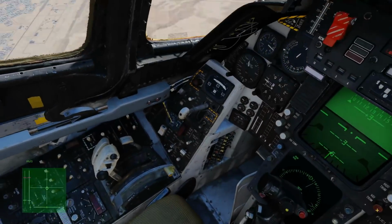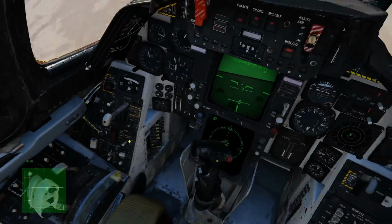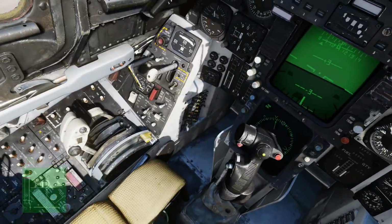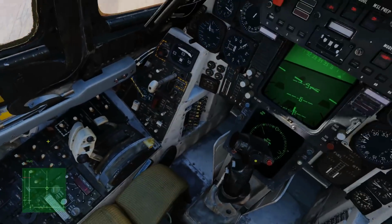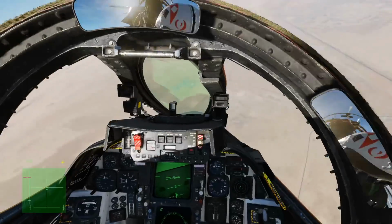How am I supposed to see that in this muck? Honestly, I can't even see my mouse cursor. There it is. Where is it? There's no way I can touch that button. Yeah, you can. Just touch it. Alright, I think I got it.